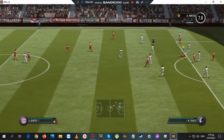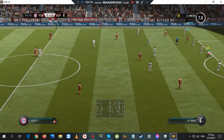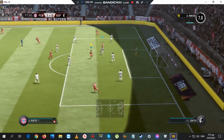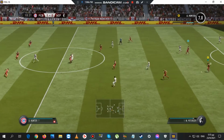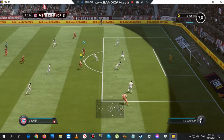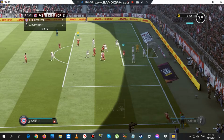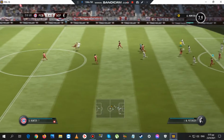That will be a throw as the header goes out of play. Thiago going forward well. Müller, here's a chance, goalkeeper exposed. Well, this attack, and shoots, and the goalkeeper got a touch to that. Well, that's a corner for Bayern, and it's taken, cleared away by the defender.